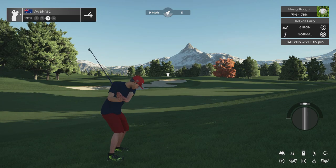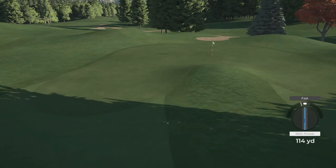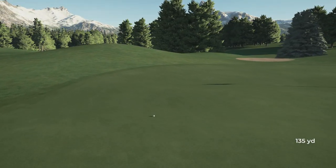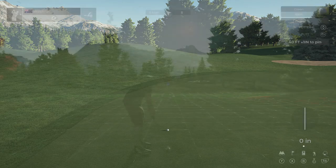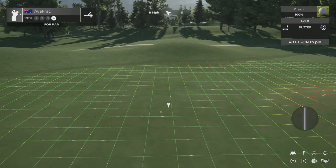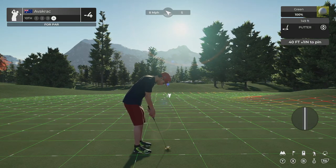Nasty lie. Oh, that's going to spit it away from the hole. Oh, wow, this is going to hurt. This hole is really going to hurt. All because of that bloody tee off I tried. Oh, this is for par. If this goes, oh my God.